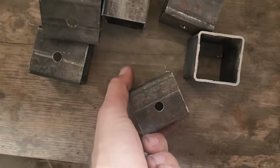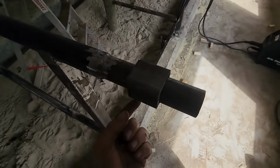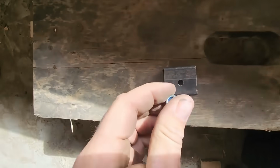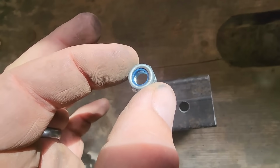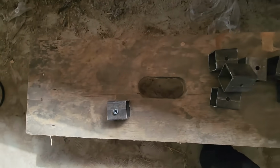Okay, I got these all drilled. So this is going to go on the bottom, and then I'm going to weld a round stub to the top of that. So what I need to do now, I'm going to weld a nut on it. Now I realize these are lock nuts. They got a nylon washer inside them, which is going to melt when I weld, but it's the only nut that I have and I don't feel like driving to town. So I'm going to weld that on there.